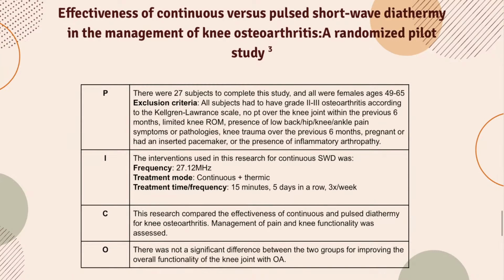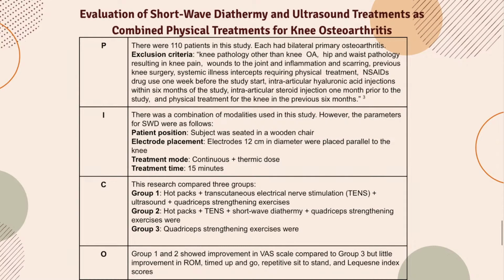And for the last one, they looked at the evaluation of shortwave diathermy and ultrasound as combined physical therapy treatments for knee osteoarthritis. Essentially, with group 1, they did a hot pack, quad strengthening, plus a TENS unit plus ultrasound. And then in the second group, they did all of those same things, hot pack, quad strengthening, TENS unit, but they switched in the shortwave diathermy.